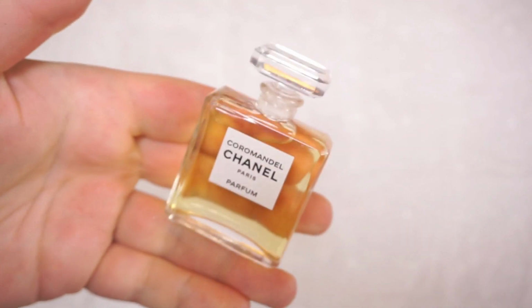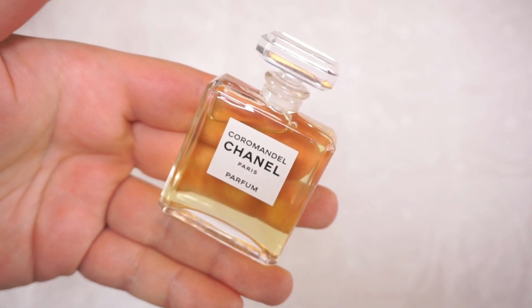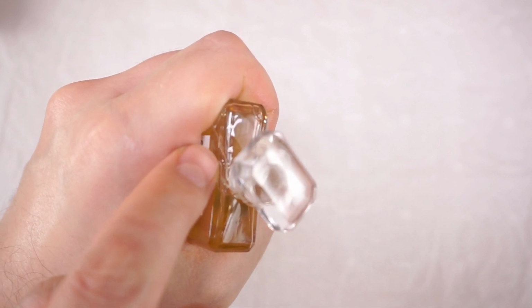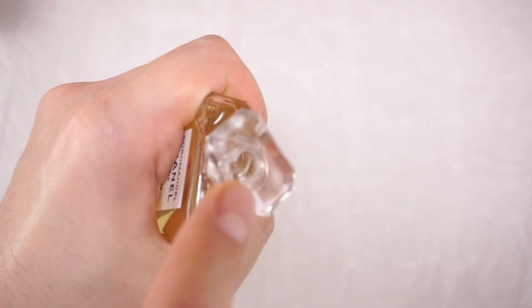No, it won't budge, you guys. I'm going to have to try to do this off camera, and otherwise I'll be right back. Okay, you guys, it's so hard. The bottle broke, literally. This is an epic fail. I couldn't twist the stopper.